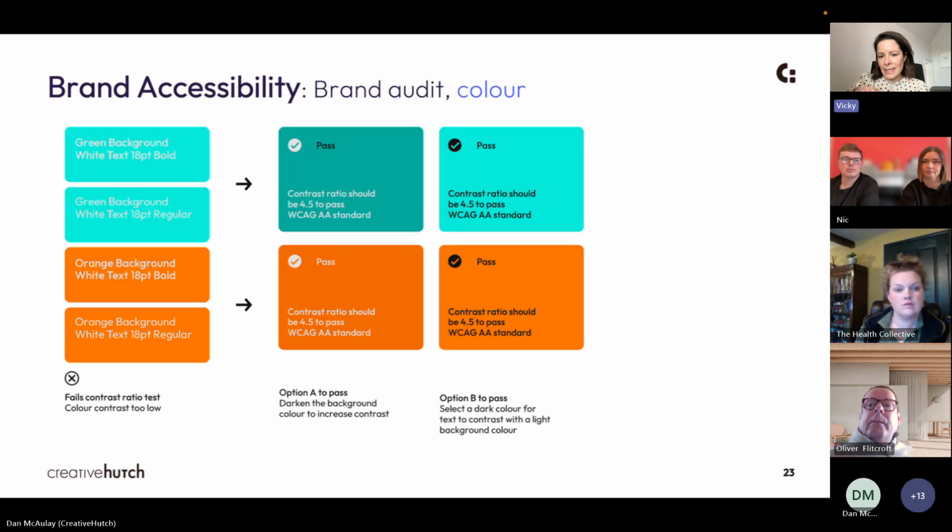So there's an AA standard and an AAA standard, which we're not going to go into today. It starts getting a bit technical, but we've got a little app that will show you that just makes that easy for you. So you can make sure that all the colours that you use, and the size of the fonts that you use, are accessible for everybody.